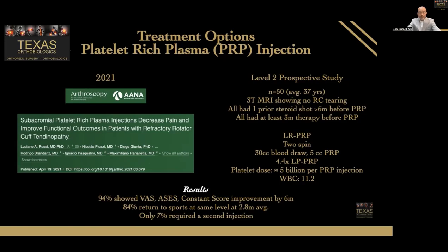It was made in a 2-spin system. This was a 30 cc blood draw, so better than the Canadian study, but still not quite up to the 60 cc blood draw that many of us do clinically now. From that 30 cc blood draw, these authors concentrated back down into a final volume of 5 cc's.